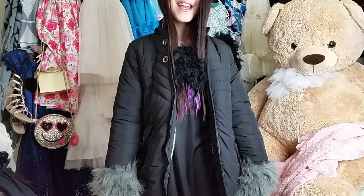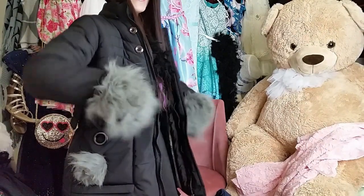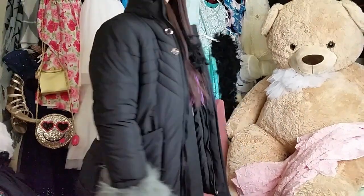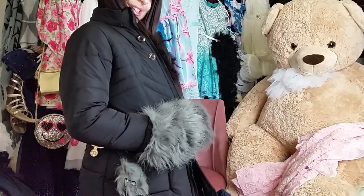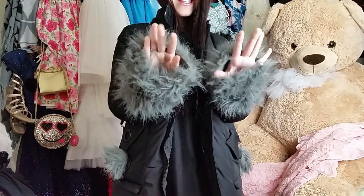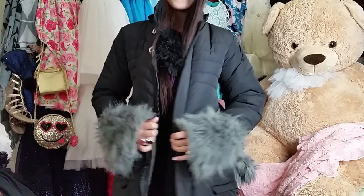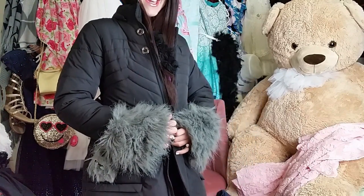I'm really excited. Okay, so this is my black jacket, and as you can see, it's so cute and fancy, and I really love the pockets. So adorable. It's so cute, and I really love the sleeves. As you can see, it's so cuddly. You can hold it like this, and that's my favorite thing to do, just like Ariana Grande. So yeah, it's so cute and adorable, really cuddly, fluffy, and fancy.